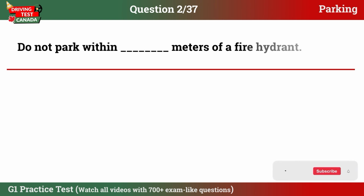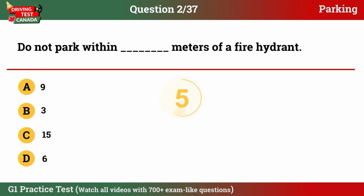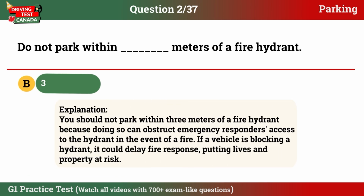Question 2. Do not park within blank meters of a fire hydrant. A. 9. B. 3. C. 15. D. 6. The correct answer is B. 3. Explanation. You should not park within 3 meters of a fire hydrant because doing so can obstruct emergency responders' access to the hydrant in the event of a fire. If a vehicle is blocking a hydrant, it could delay fire response, putting lives and property at risk.